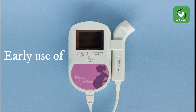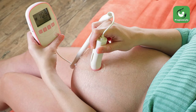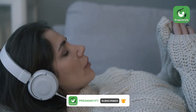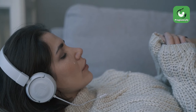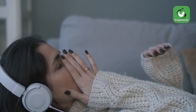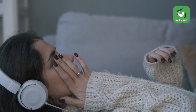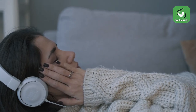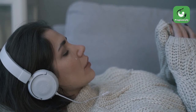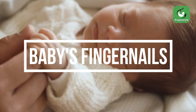Early use of fetal Doppler. For pregnant women, obstetricians and midwives use a familiar medical device known as a Doppler fetal heart monitor to detect the fetal heart rate. Your baby's heart beats around 120 to 160 beats per minute at 12 weeks, which is 2 times as fast as your heartbeat.